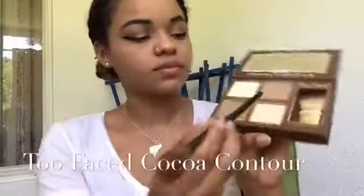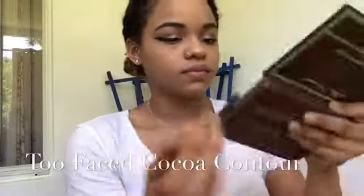Time to chisel my face with the Too Faced Cocoa Contour Palette. This palette literally smells like cocoa. It's amazing. Everyone does not have the same shape nose, meaning the way I contour my nose is not the same way you're going to contour your nose. You want to analyze your nose and make sure you follow the natural shape of it, just so it's a beautiful, flawless end result.